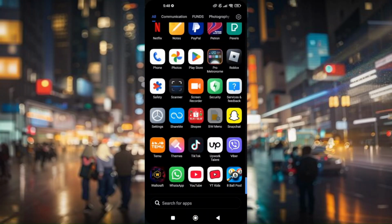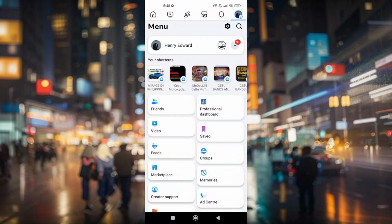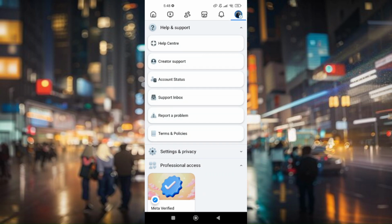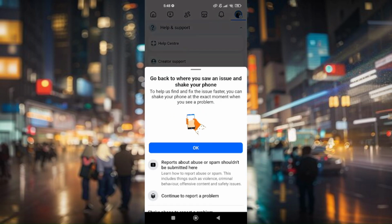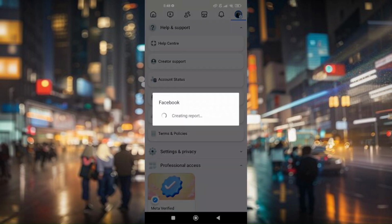Now, the next thing that you will do is access your Facebook application. Make sure that you're logged into your account and then head directly to your Facebook menu. From here, scroll down and go to Help and Support. And from here, just go directly to Report a Problem. Scroll down and tap on Continue to report a problem.